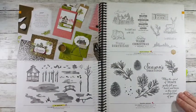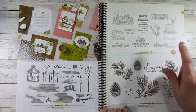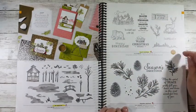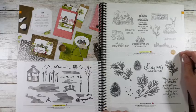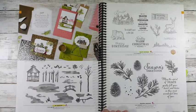My Meadow is retiring. That's a pretty stamp. Rustic Retreat, I used this in a couple of the last two years. I think I used it in my holiday card class. That's retiring. That's a really nice set.